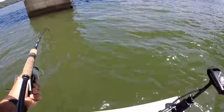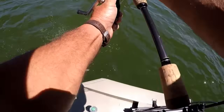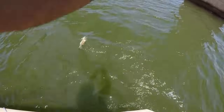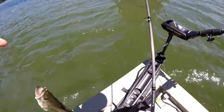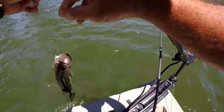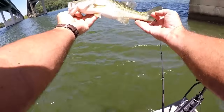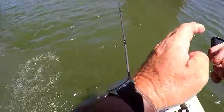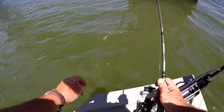These little old fish are hitting big old shiners. Now I'm ready for a big Billy, but I'm happy to catch what I can, folks. Let's flip him in here. Now if there's one Billy down there, there may be another one. That fish hit it pretty quick. Pretty good Tennessee River largemouth. Not a real big one, you know, but we're after a big one.